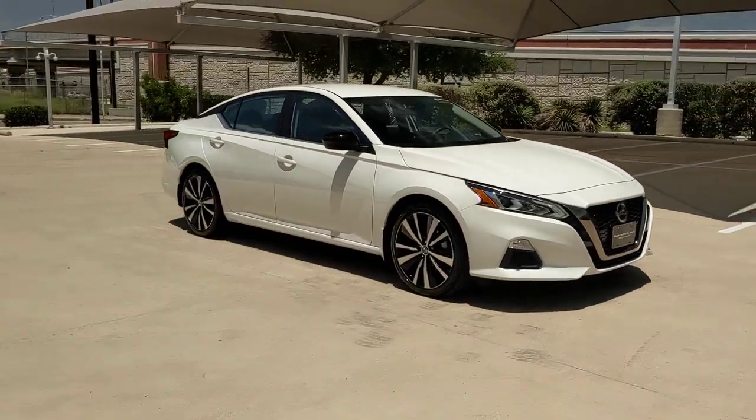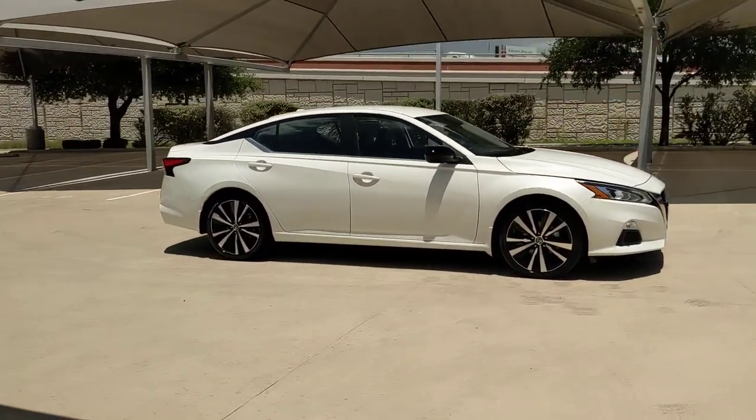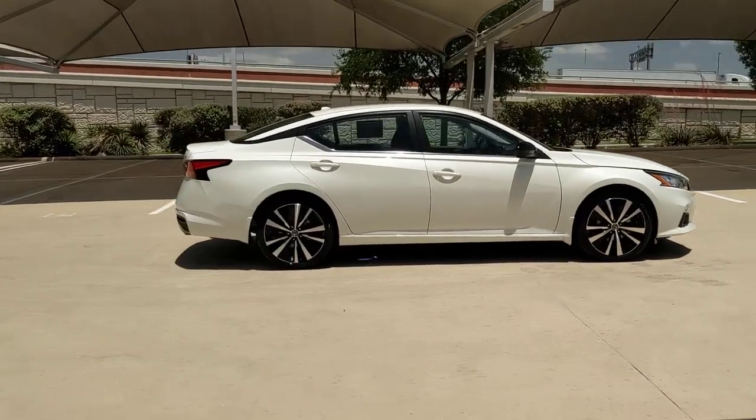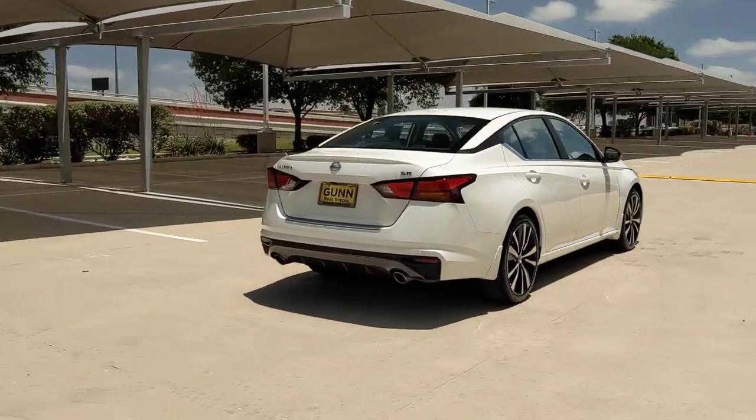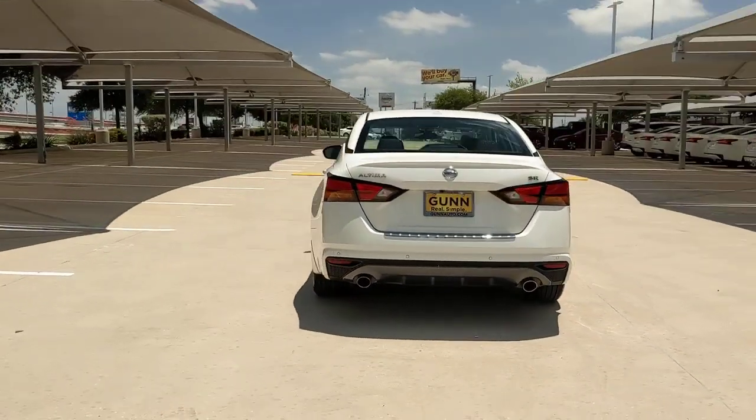Get into a car with value. 2021 Nissan Altima. This vehicle is an outstanding buy with fewer than 5,000 miles on the odometer. Take a closer look at this sporty and practical Altima.